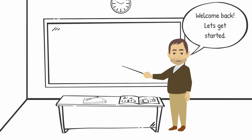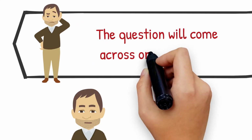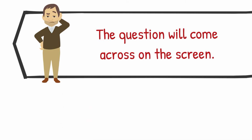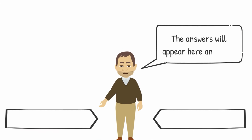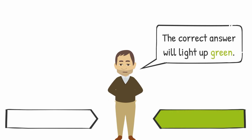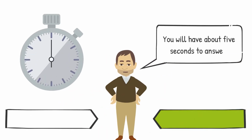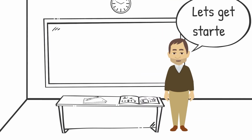Welcome back. Let's get started. Here are the instructions. The questions will come across on the screen, right about there. The answers will appear here and here. The correct answer will light up green. Don't forget to keep an eye on the stopwatch. You will have about 5 seconds to answer. Are you ready? Let's get started.